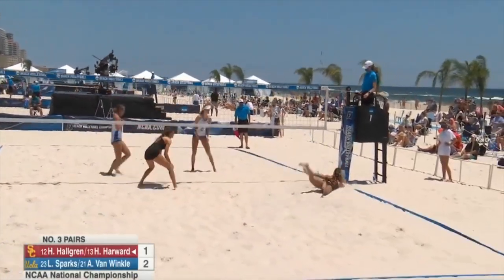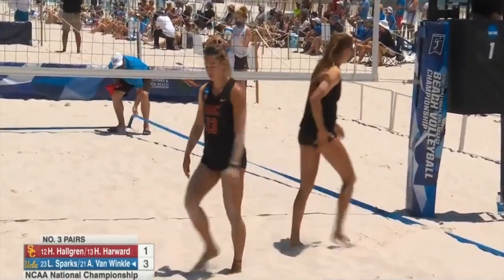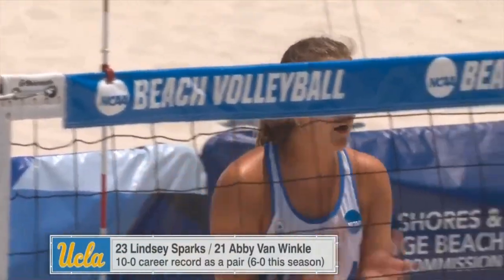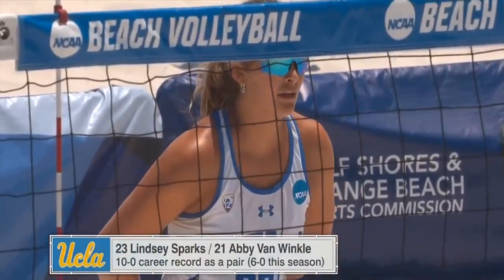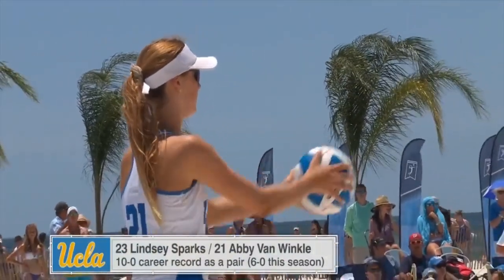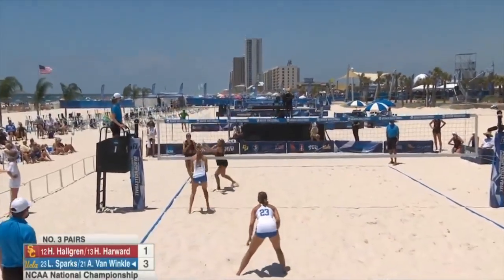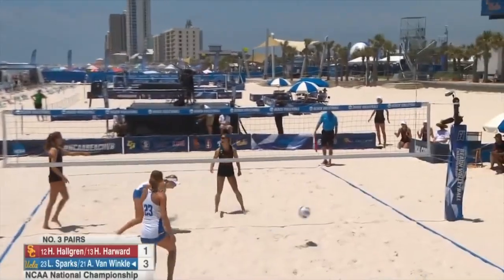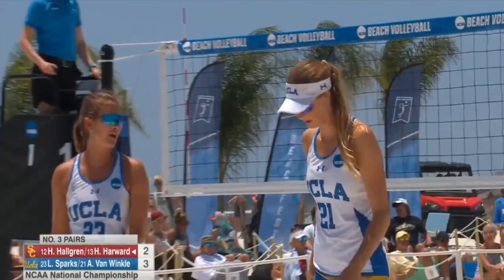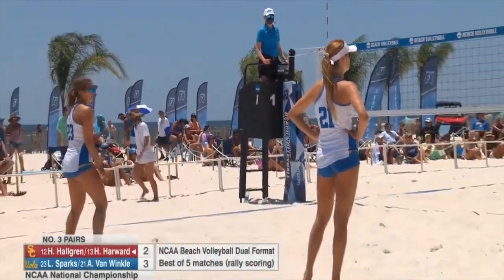Sparks. Oh, Harwood got there, but just a little late. Lindsay Sparks continues to use the entire court. We've seen all types of offense from her. Lots of pokies, but she uses the entire court. This has been such a consistent pair for UCLA of Sparks and Abby Van Winkle. 10-0 career record as a pair, but they've played together before even arriving at UCLA. They grew up on the junior circuit. They're best friends on and off the court and played lots of tournaments, spending their summers on the beach together.